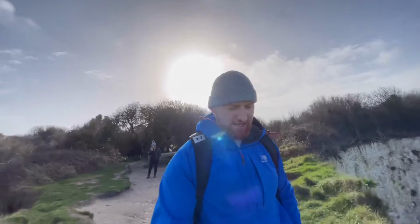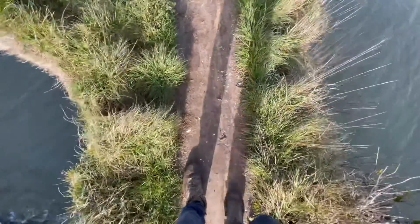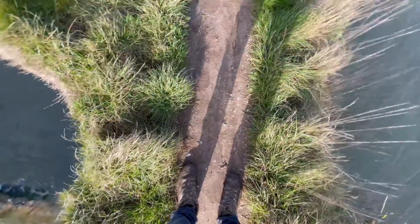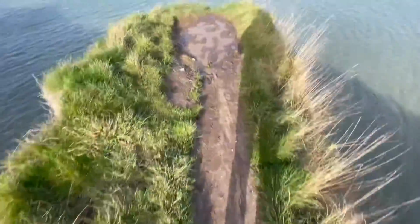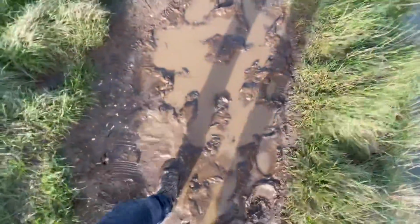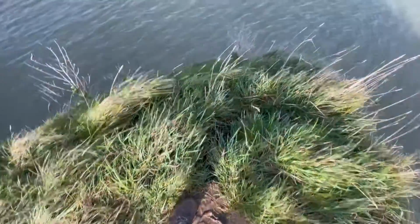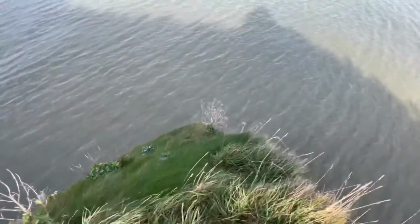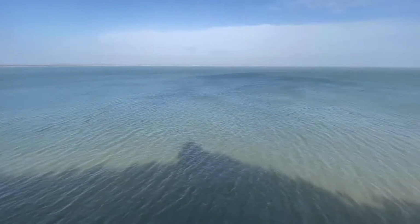So this bit here is pretty sketchy. I'm just going to spin it around. I'll show you. It's a bit of a drop there. But yeah, if we come down to the end of this little point, it's quite sludgy. Pretty sketchy though. And then yeah, we've got the end. Look at this view. Place is absolutely awesome.